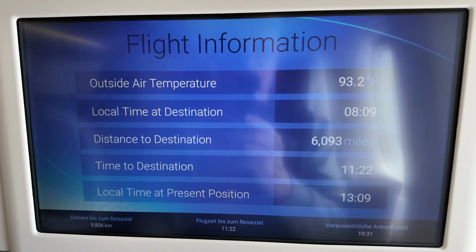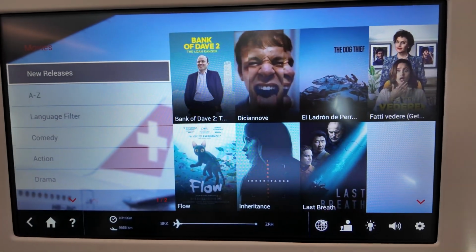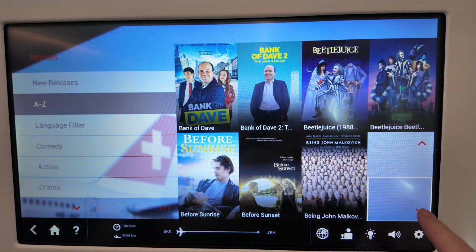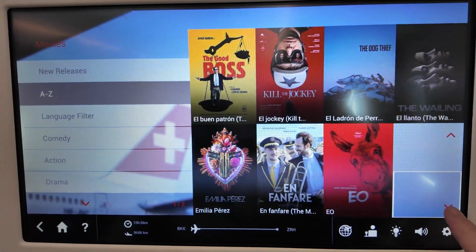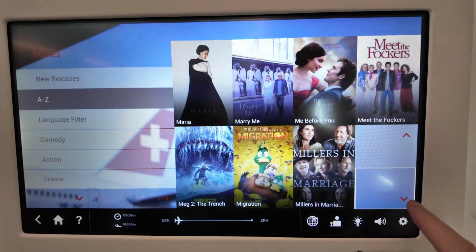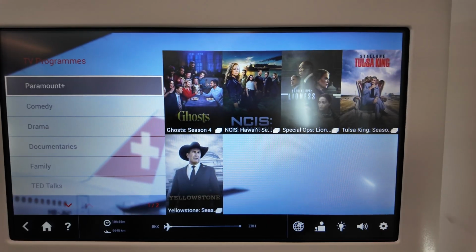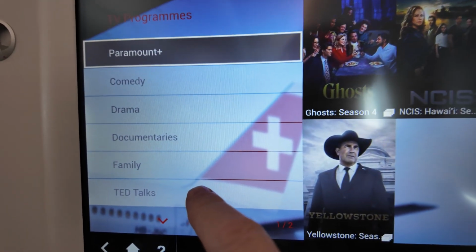Let's take a look at the in-flight entertainment system and see what it has to offer. There are over 200 movies available in a wide range of languages, a pretty solid selection. Plenty of TV series as well. I won't run out of things to watch.